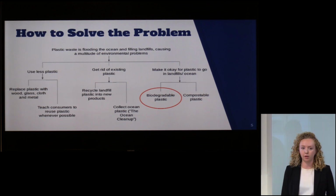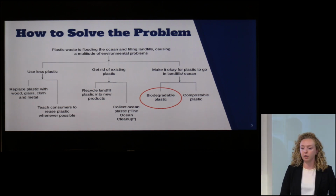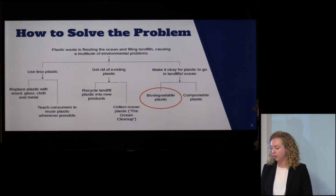The difference between biodegradable plastic and compostable plastic is that compostable plastic can only degrade in a compost setting, which is a very specific environment, while biodegradable plastic can degrade in compost settings, landfills, and the ocean. To have a holistic solution, we decided to approach biodegradable plastic and try to create bio-based plastic as well so that we are not using a non-renewable resource.